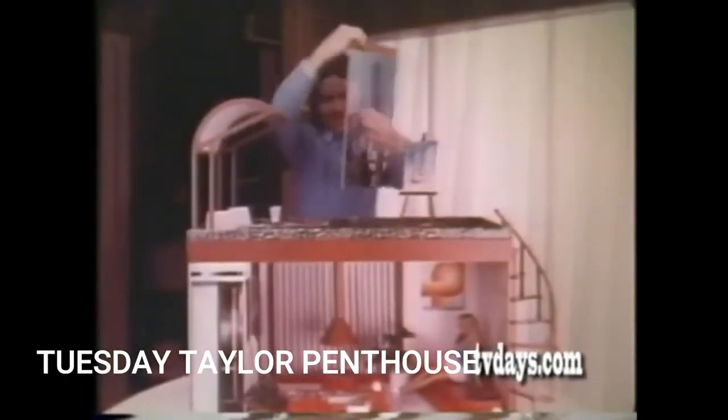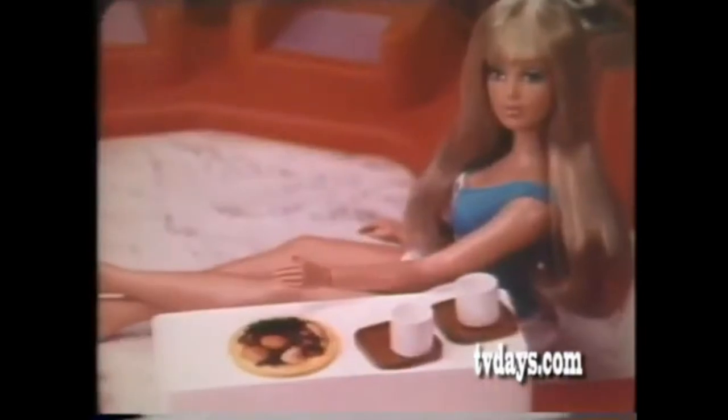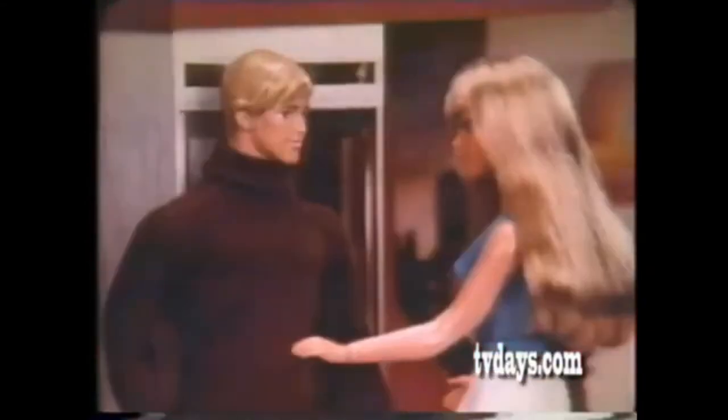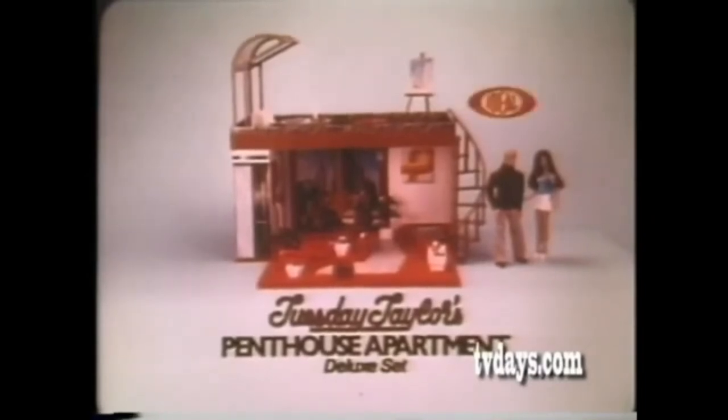Here's Tuesday Taylor's penthouse apartment deluxe set with a view you can change from day to night. Oh, Tuesday, doesn't the city look beautiful tonight? The penthouse can be used with any 12-inch doll. You can help Tuesday set out the play refreshments, adjust the furniture, the play stereo, and then greet her friend Eric. Hi, Eric. How do you like my penthouse apartment? Tuesday Taylor's penthouse apartment deluxe set, assembly required. Penthouse and each doll also sold separately by Ideal.